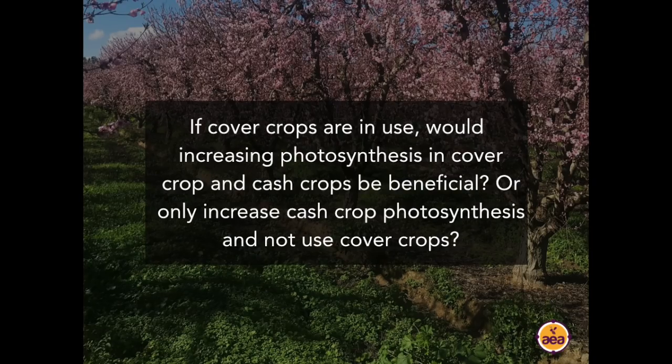Another question: if cover crops are in use, would increasing photosynthesis in the cover crop and cash crop be beneficial, or only increase cash crop photosynthesis and not use cover crops? First of all, I'm not suggesting to not use cover crops. I think they're a very important tool that we should use as much as possible. And the ultimate ideal, which is economically justifiable in high value crops, is to work on increasing photosynthesis in both your cash crop and in your cover crops.